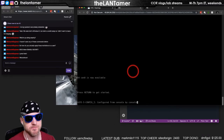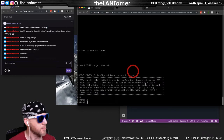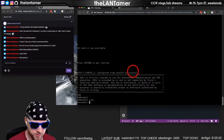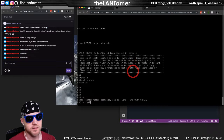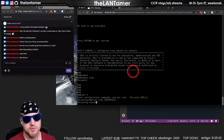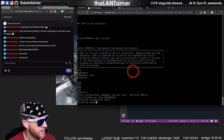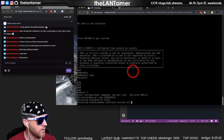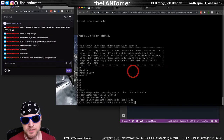Exit, enable view. Yeah, so if I just do enable view, it puts me back at root. So parser view interface 2, secret Cisco. See, I do secret here. Why do I do an enable password? I have no idea. Pretty much the same. Command interface include all IP commands. Configure include interface.